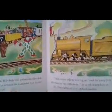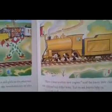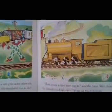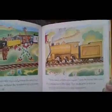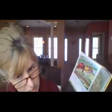What do you see there? Do you see the clown? Do you see this shiny new engine? What color is the new engine? What color is it? I think it's the color of Leroy. It's kind of golden. But what color is the engine that could? That engine was blue, wasn't it?